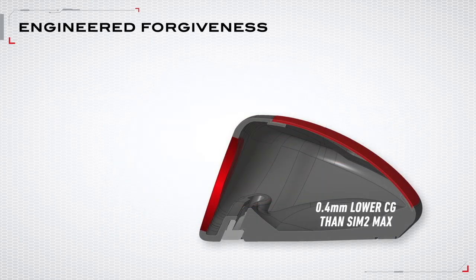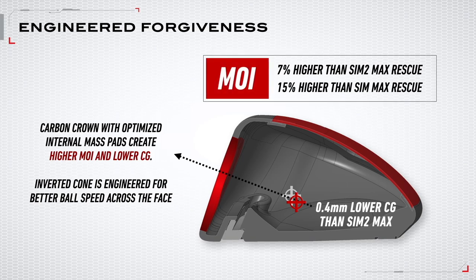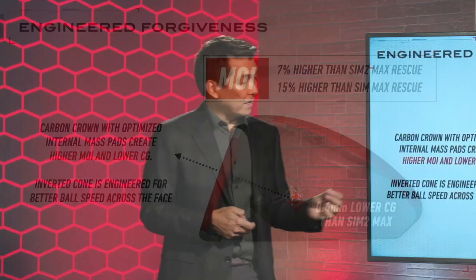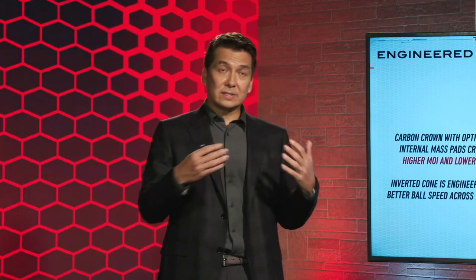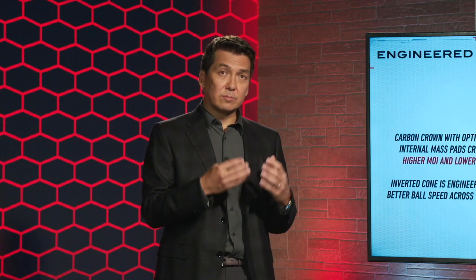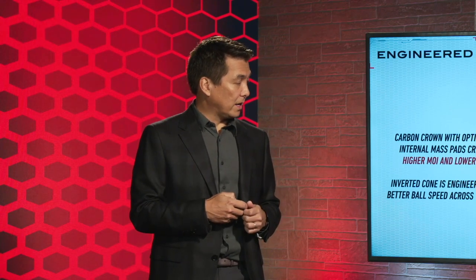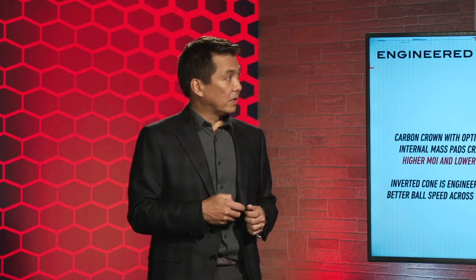So take a look here. You're going to see that lower CG. Obviously, that carbon helps you lower the CG, but we're also able to move that CG back a little bit in the head as well. So not only are we creating more forgiveness, we're also creating better launch conditions. And on top of that, we're adding inverted cone technology to the face for the first time in these rescues. And that inverted cone technology, again, is going to spread that COR over a bigger area, which is extremely helpful with these rescues because, again, they're smaller faces than obviously drivers or fairway woods. So having that bigger face is really going to help the player achieve better results.